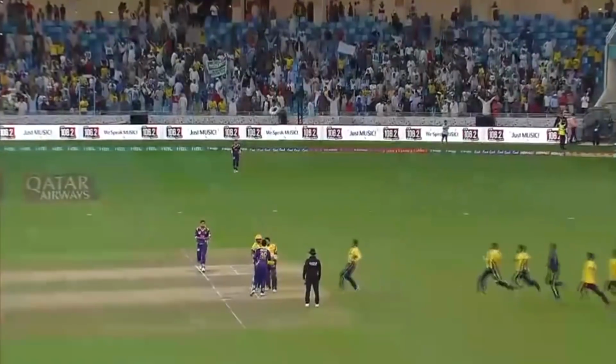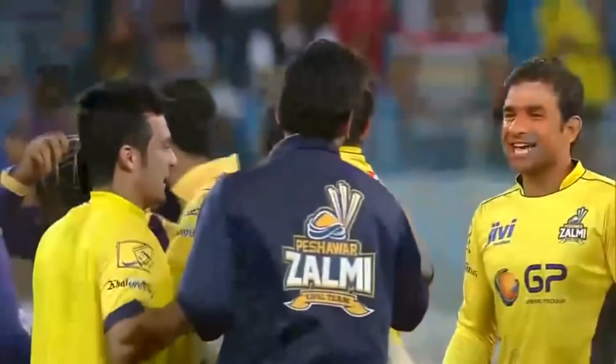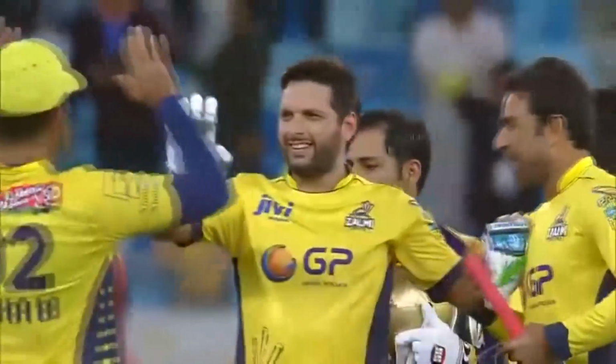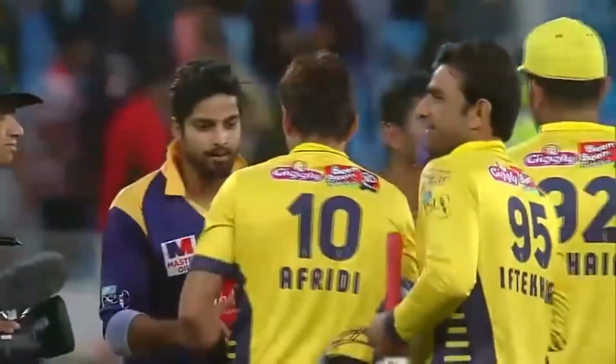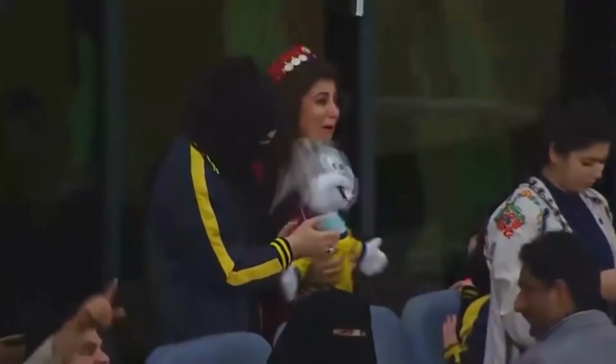A remarkable comeback by Zalmi. They were going nowhere with this frantic run chase, and eventually they're over the line, courtesy of Shahid Afridi's brilliance with the bat. 45 from 23. It's just a very, very emotional run chase for the fans, for the team as well. They were 52 for the loss of six, and they're over the line in the last over.